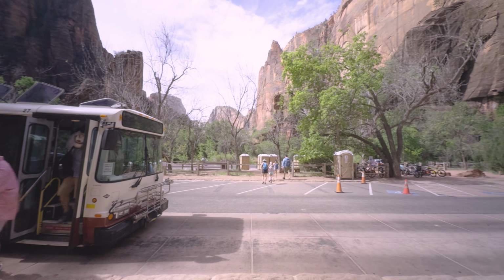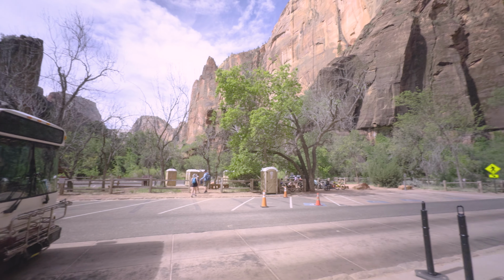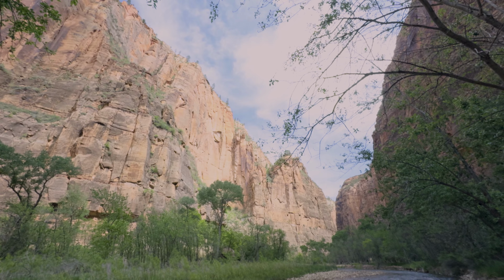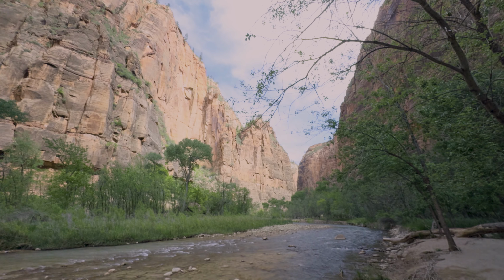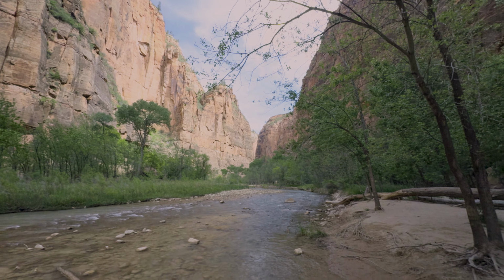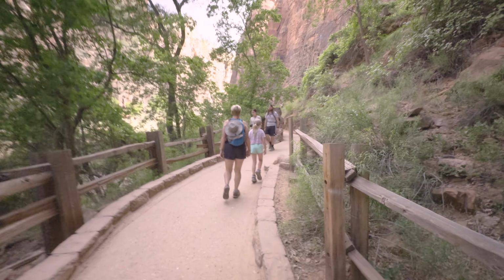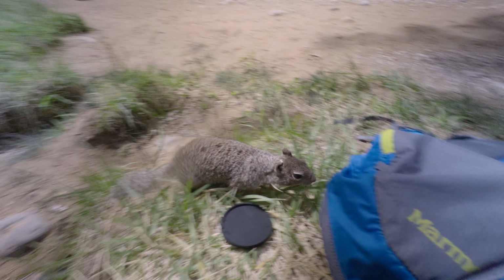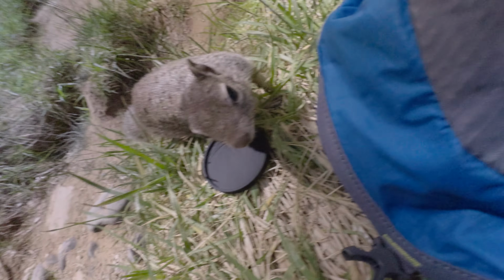You can't drive into Zion Canyon, so the shuttle is really the only way that you can get around. We took it all the way to the last stop so that we could start at the Narrows hike. The Narrows are where Zion Canyon is cut deep and narrow by the Virgin River. The first mile is a beautiful stroll along the river. There's a paved trail for most of it, or you can walk along the river to get a little closer to nature, or for it to get a little closer to you in our case.